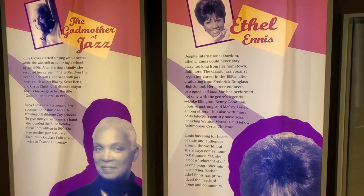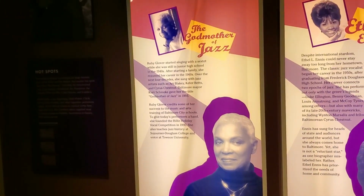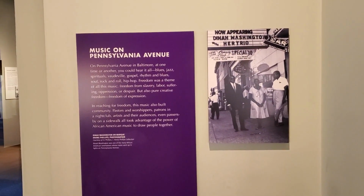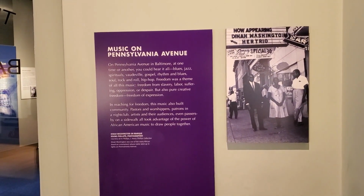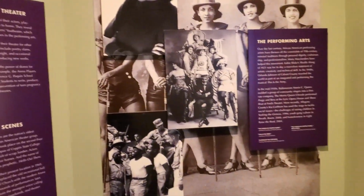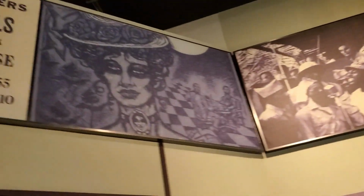Let me know if you guys want me to see if I could find any museums or where these people used to live. I will definitely show you guys. Music on Pennsylvania Avenue. Always around there. Community theater. Oh my God, man. I love it.